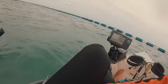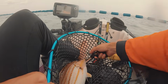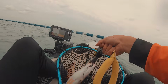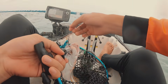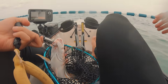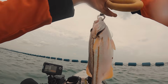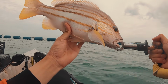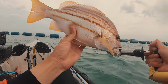Holy shit! Big one! Oh my god, this guy's a monster. Oh my. You know what? I'm gonna let this guy go, because it's my first ever monster Spanish flag. Holy moly! Just jigging my jig, and this guy just annihilated it.